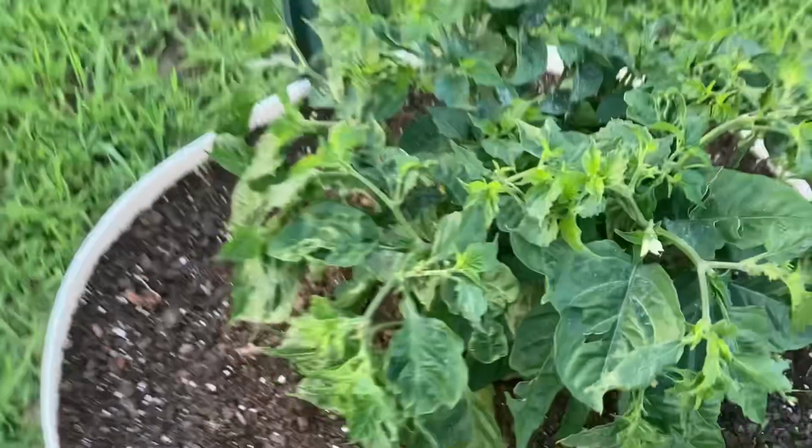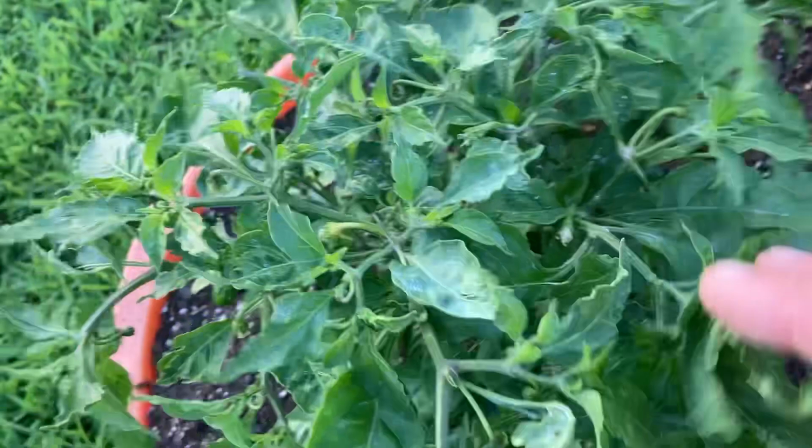And here we've got our other Caribbean. It's supposed to be 400,000 Scoville. And we got our habaneros here. And we do have peppers on our habaneros, folks. If I can find them again. Let me see here. Let's see, here's a habanero, yeah. See, we got a baby habanero there.